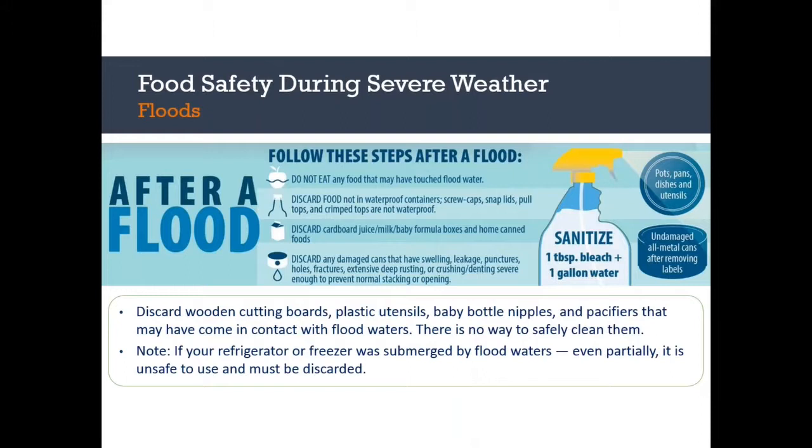So if flooding has also occurred, use the steps identified in the slide here after floods to dispose of potentially unsafe food or cooking utensils. So never eat anything that's been involved in a flood. Discard your food. Discard anything that has cardboard or is not water tight. Any damaged cans or anything that looks abnormal when you're looking at cans, those should all be disposed of. And again, 1 tablespoon bleach to 1 gallon water sanitizer can be used to clean up after flooding occurs. Next slide, please.